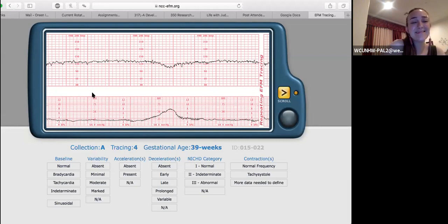Let's look at this tracing and tell me what you think the baseline is. Any guesses? 130, yes. Good job, Mary. You finally got what you wanted. I would say it looks to be 130, and that's normal, right? That's normal. Yeah, okay.